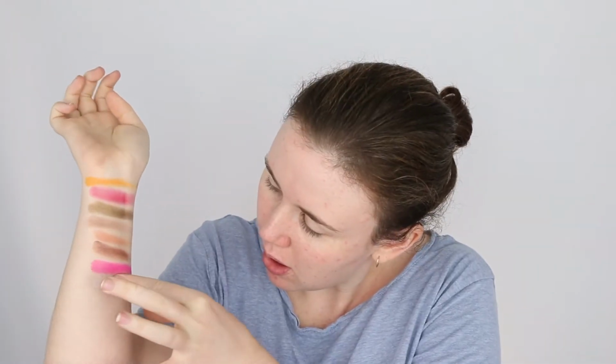Pink Me. This is also a very pretty shade. It's a silver shimmer with a pink shift to it. I don't know whether it's going to be showing up on camera. I'm just going to go over it again to see if we can get the pink shift a little bit nicer. Yeah, it definitely has a bit of a pink shift to it. Keen, which is another pretty powdery one. Lit, which is still a little bit powdery, but not as powdery as the pink and the yellow.